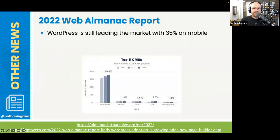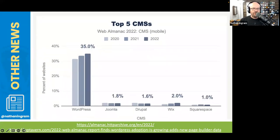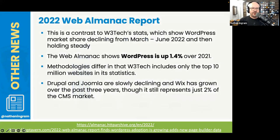WordPress is still leading the market with a 35% market share on mobile versus all the other things here. Closest competitor being Wix, which is growing, but only a 2% install base versus WordPress. This, again, is in contrast to W3Techs stats, which show WordPress market share declining from March to June and then holding steady. The Web Almanac shows it's up 1.4% over 2021. That 1%, 1.5% web-wide is a lot of websites. So again, the W3Techs stats only include the top 10 million websites. This looks at the internet as a whole. We also see that Drupal and Joomla are slowly declining, and Wix has grown over the past 3 years, but is still just 2% of the CMS market.